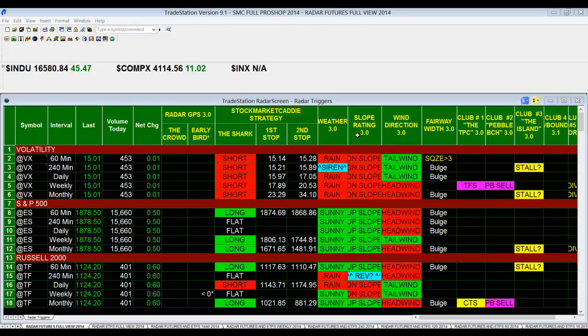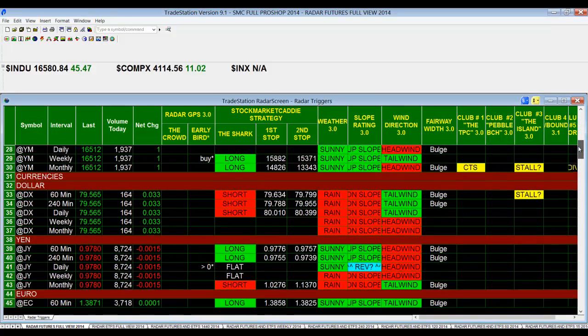This is the product from RaidStation called Radar with our proprietary systems. This is the main strategy, and then we have dynamic stop levels. We have what we call the weather, the slope rating, the wind direction, the fairway width, and all these different clubs that impart tremendous amounts of information at a glance. So we can interpret this on a 60-minute, 240, daily, weekly, monthly. We can see what the intraday traders are doing, what the investors are doing and thinking about, and we can see this using all the same tools on all of the markets.